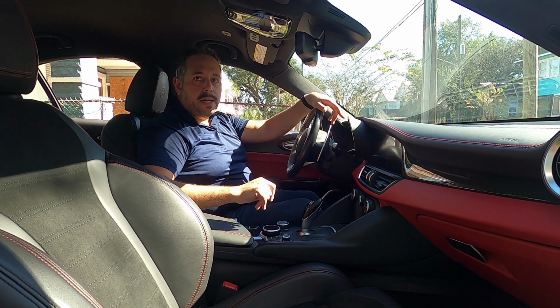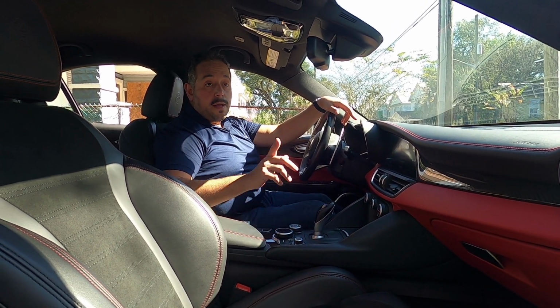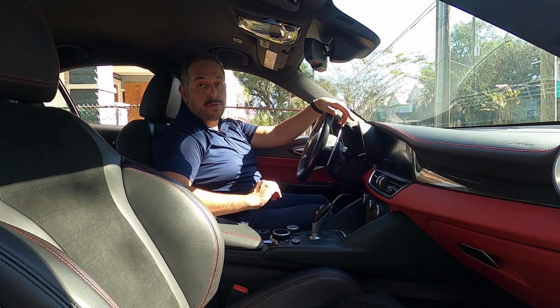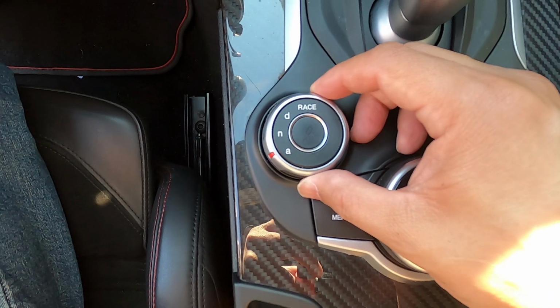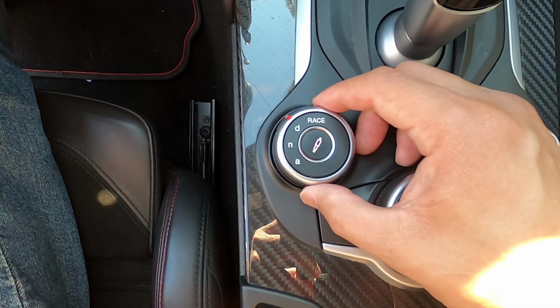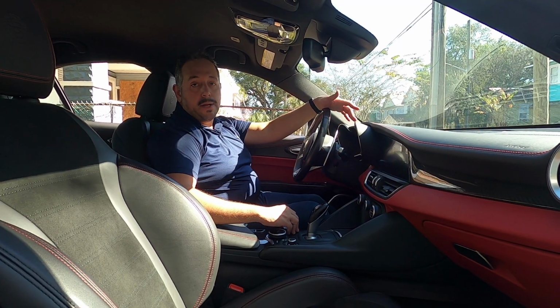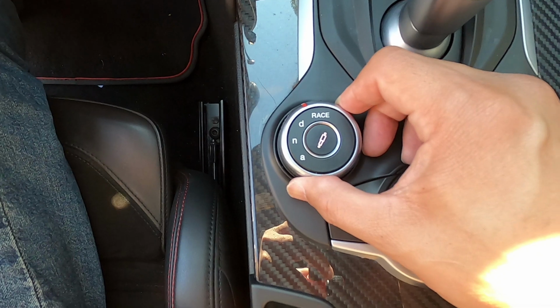You have your center tunnel here, which includes your media controls with these two, as well as the fun switch, which allows you to go through drive modes. You can be in advanced efficiency, which will get you 32 miles to the gallon on the highway. You can trick over to natural mode, which I never use. Dynamic, which is what most of my driving's done in, gives me 450 horsepower. And then you switch it over to race mode all the way.